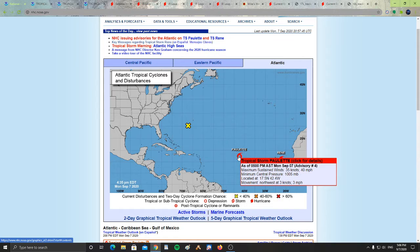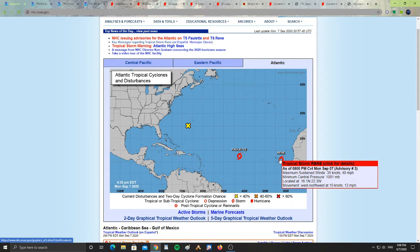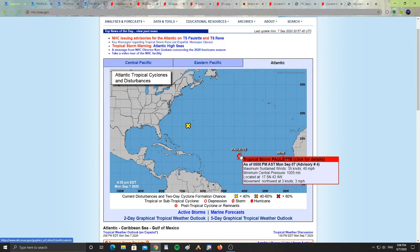Tropical Storm Paulette with maximum sustained winds of 35 knots or 40 miles per hour, minimum central pressure of 1,005 millibars, located at 17.5 north and 42.4 west, movement northwest at 3 knots or 3 miles an hour. Pretty slow moving storm. Then we got Tropical Storm Rene, maximum sustained winds of 35 knots or 40 miles per hour, minimum central pressure 1,001 millibars, located 16.1 north and 22.3 west, movement west-northwest at 10 knots or 12 miles an hour. So we're having these storms develop faster than we have been seeing the previous storms.